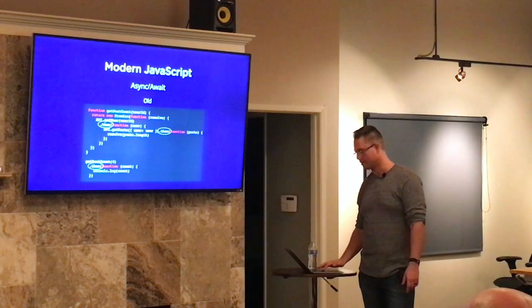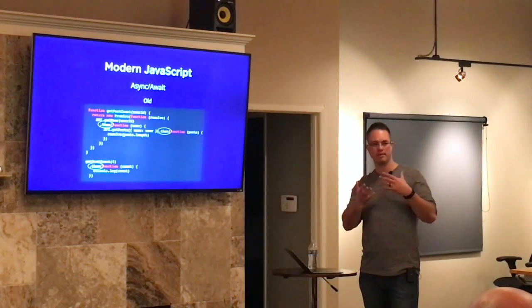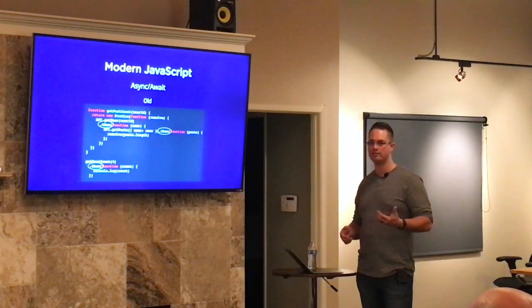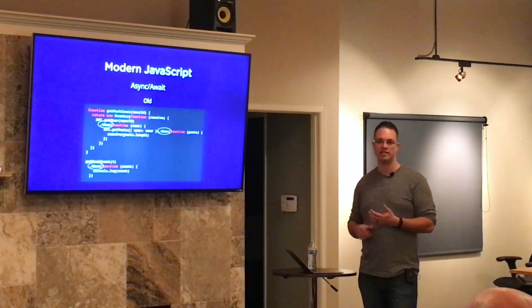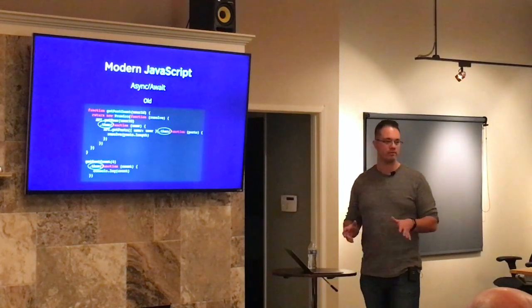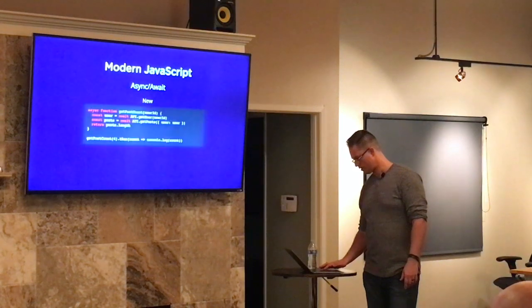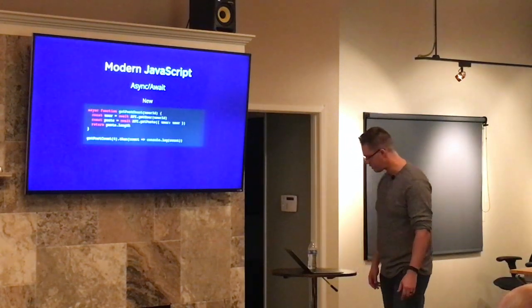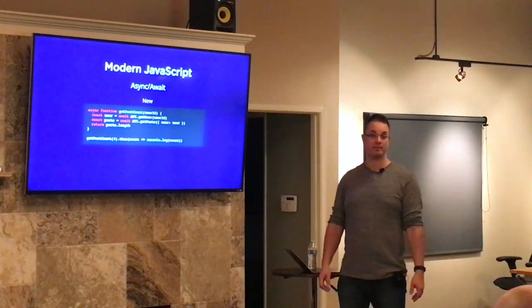So in order to make this a more pleasing and maybe a little more straightforward way to do asynchronous code, they introduced async await. And this was a blatant ripoff of other languages. So this does, I believe, exactly the same thing.